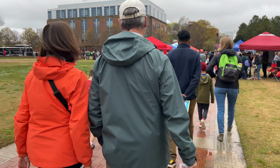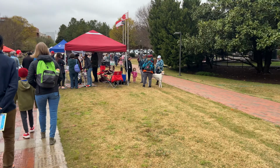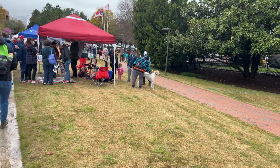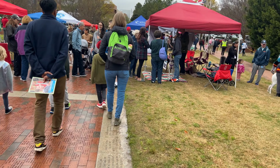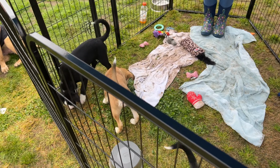I wonder if Waffles would like a whippet or a greyhound, like that little guy over there. She might get jealous, though. He's a bit taller than she is. And you got some little puppies over here.